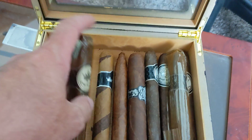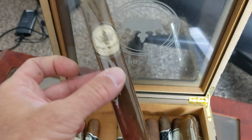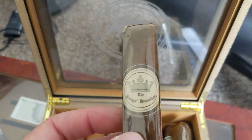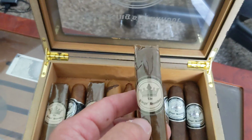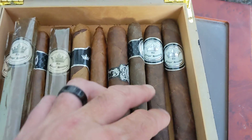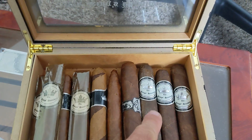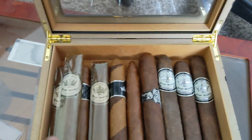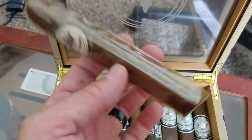Now these, I got news for you. Do you see this right here? See how it's getting yellow? Look at that. These box press Maduros of his brand were his blend from Dominican Republic. I ended up smoking a lot of them, getting rid of a lot of them. I got some here that are aging quite nicely. By far, of all the cigars you've just seen, these are my favorite. You'll never, ever find a chocolatey goodness like you will in this one.